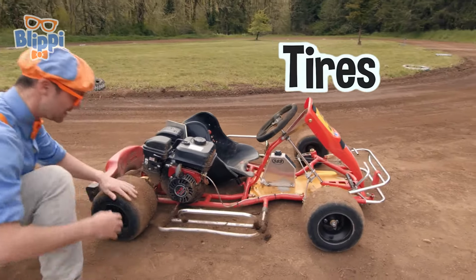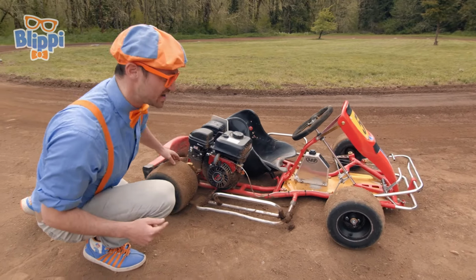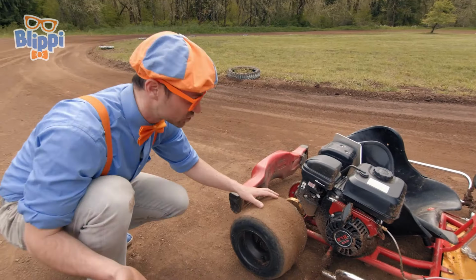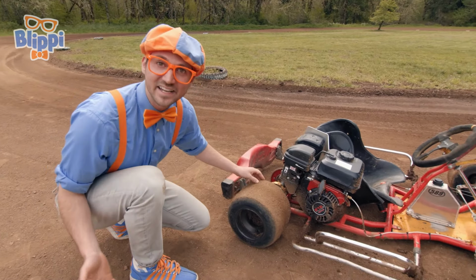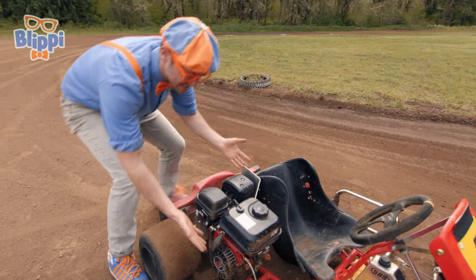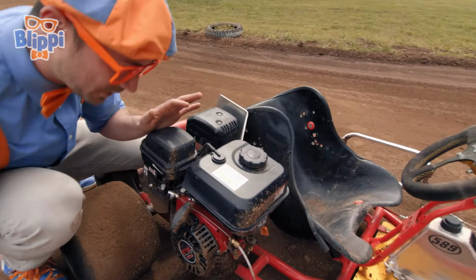Yeah, they have some dirt and mud on them. Someone must have been racing this go-kart. Yeah, and actually these tires are not normal tires like on a car or a truck, how it has tread. These are nice and flat. Yeah. Better for speed. Oh, hey, look. This is the engine of the go-kart. Whoa, there's so many parts.